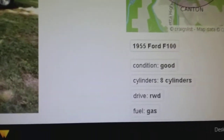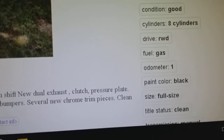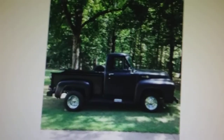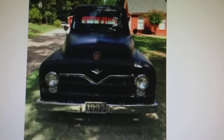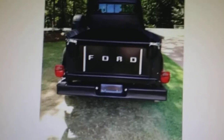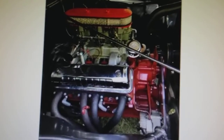55 Ford, 8-cylinder, black, clean title. That's a plus. Okay. We'll look at the pictures real quick. I'll point them out to you. I like 55 Ford trucks too. My favorite Ford truck is a 56, in case anybody's interested, I don't figure you was. But as I said, I like all vehicles from the 50s. That's the vehicles I grew up with.